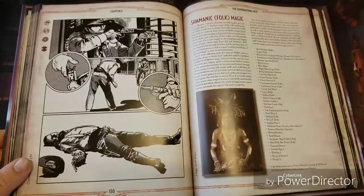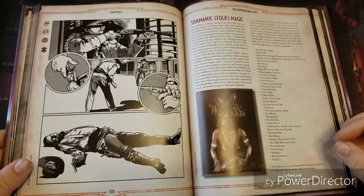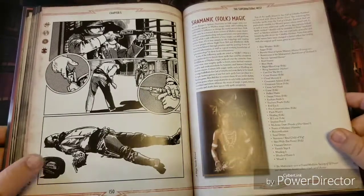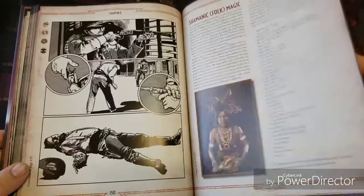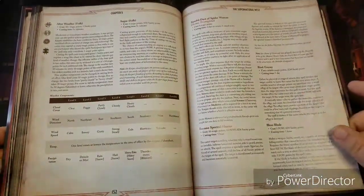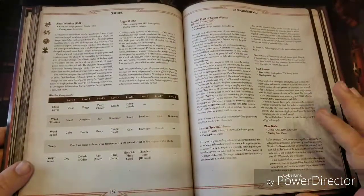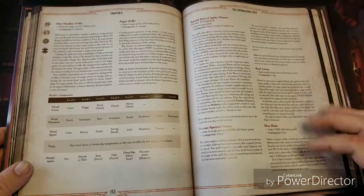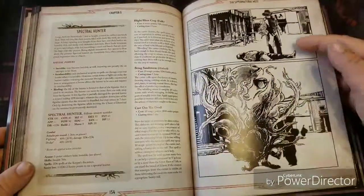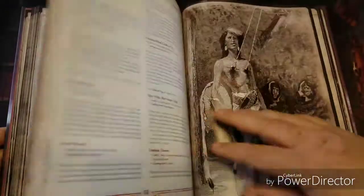Then we go into folk magic or shamanic magic, which is interesting. This is sort of the Native American magic that you would find being used in the Old West period of the Americas at that time. Lots of new spells. Baneful Dust of the Spider Woman. You always find some very unique spells in Call of Cthulhu, and very, very flavorful types of spells as well. Got this very cartoony, pulpy kind of artwork going on in the back here. Again, it all fits very, very well.